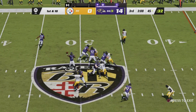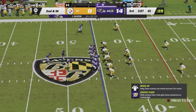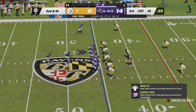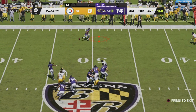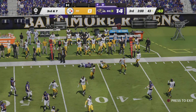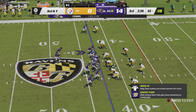Throwing on first down, it's Jackson. And this will be incomplete. Physical play on the football there, and it's 2nd down. To throw again on 2nd down, Jackson. He'll find Dobbins out of the backfield. And he'll be brought down on the other side of midfield at the 43.